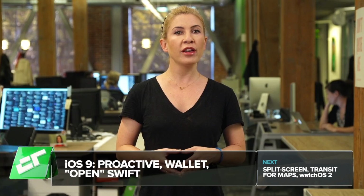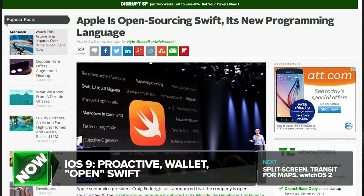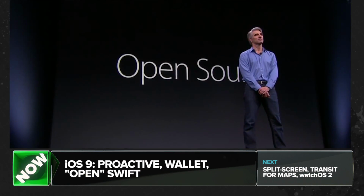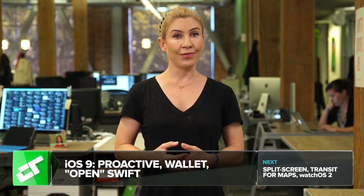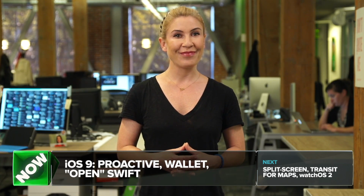The announcement that got the biggest cheer from the crowd this morning, though, was Apple open sourcing Swift. Swift is the programming language that it debuted at WWDC last year. This means that developers will get access to the code to Swift compilers and libraries for iOS and OS X. Apple is promising this is going to happen in late 2015.